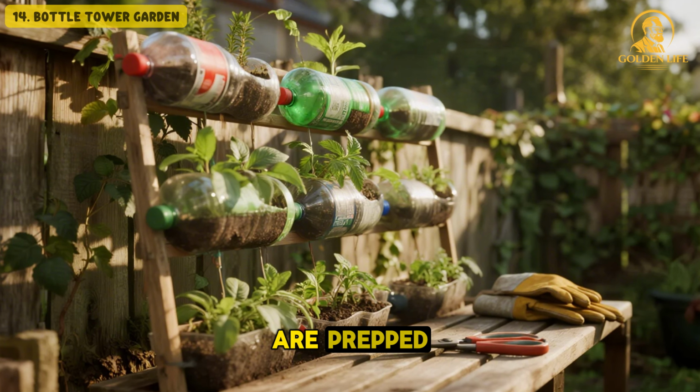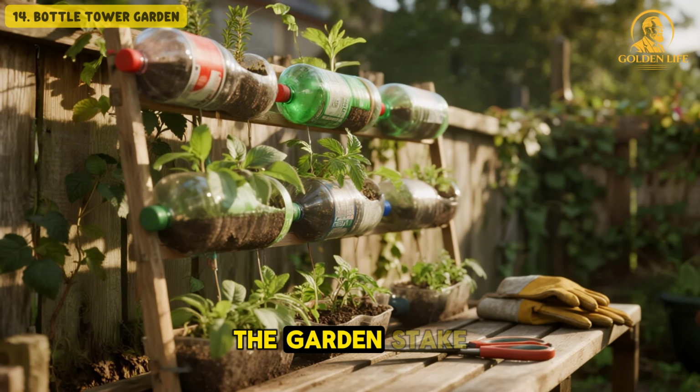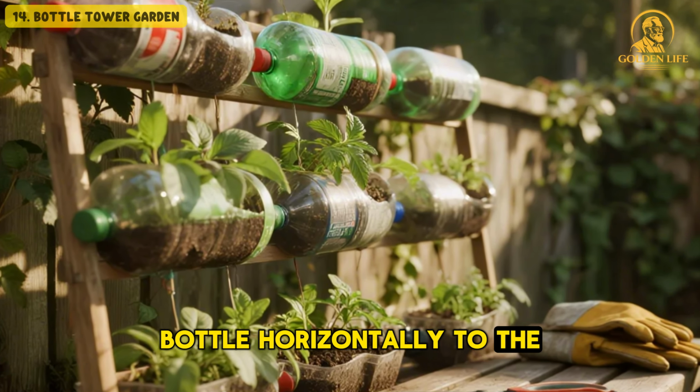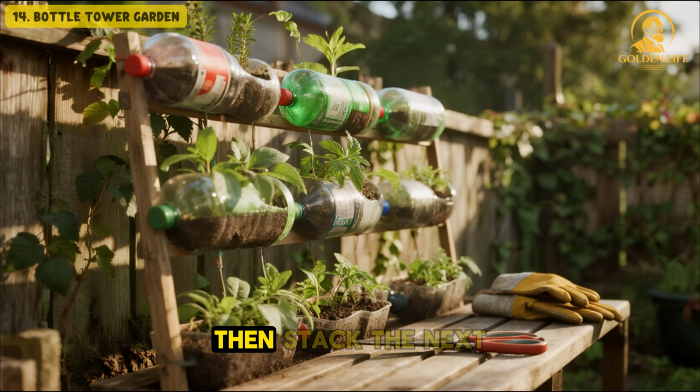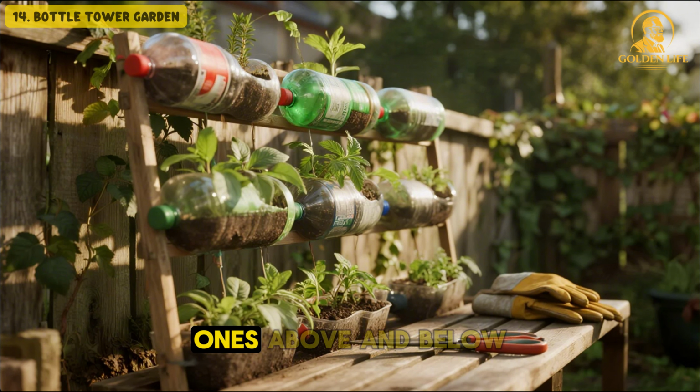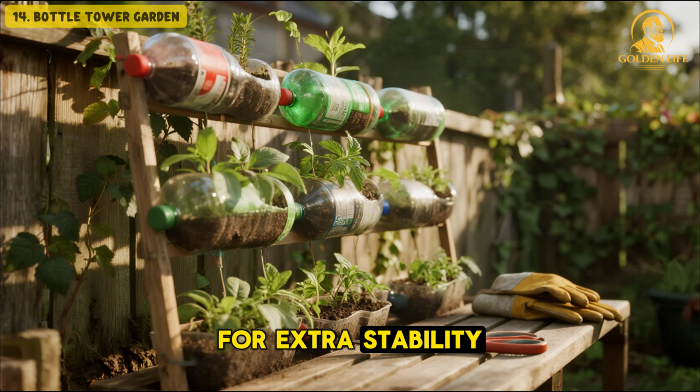Once all your bottles are prepped, begin attaching them to the garden stake. Start at the bottom, zip tying the first bottle horizontally to the stake, label side down. Then stack the next bottle just above it, angling it slightly so the top one doesn't block sunlight from the one below. Continue until you've used all your bottles, forming a column of little green pockets. You can secure each bottle not just to the stake, but also to the ones above and below it for extra stability. It might look like a piece of garden sculpture when you're done, and in a way it is.